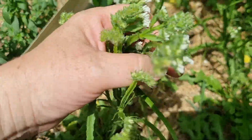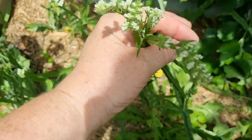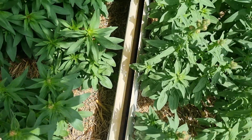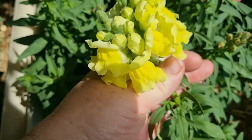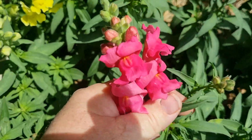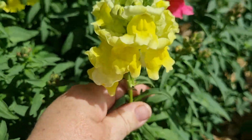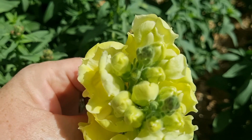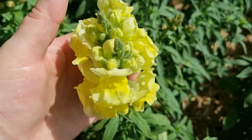There's quite a lot of stems here in this raised bed, and in the 2 raised beds full of snapdragons, some of them are beginning to bloom, but unfortunately the stems themselves are very short. I would say only about 15 centimeters, which is not ideal for my flower arrangements.